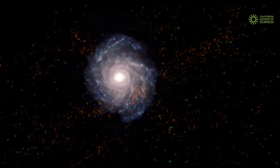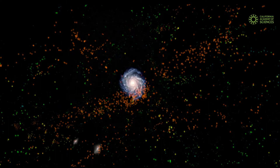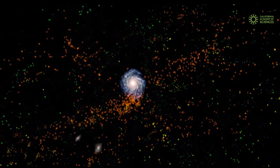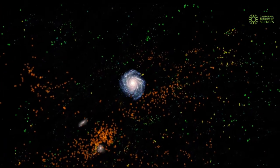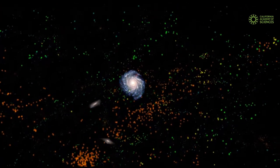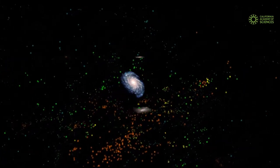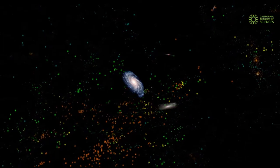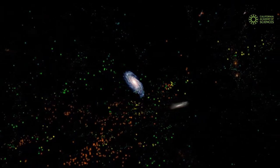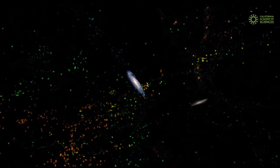Now, the Milky Way is just one member of a cluster of galaxies called the Local Group. Now that we've left the Milky Way galaxy, we're seeing those spots of light there that are not individual stars, but now are galaxies. Each spot of light you see there is a galaxy like our own. Now, we see a couple of other galaxies that accompany the Milky Way through space.